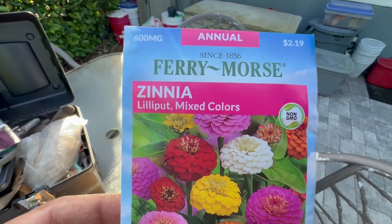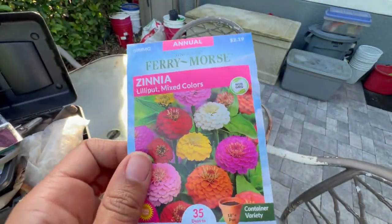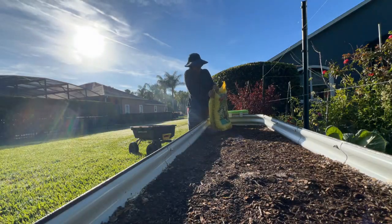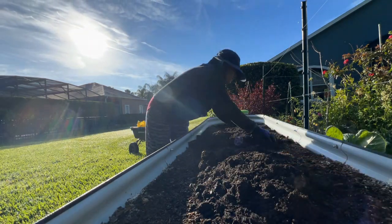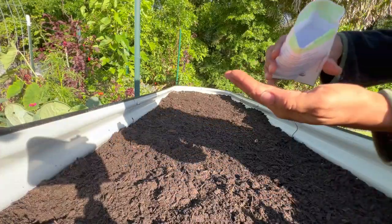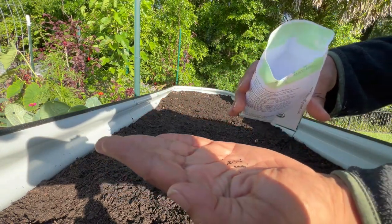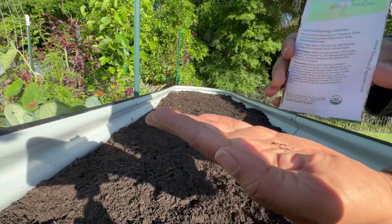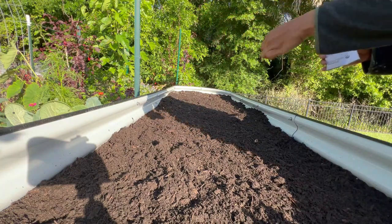And of course the space would not be complete without some flowers. So I'm gonna do just these tiny zinnias around the perimeter. These seeds are super, super tiny. Can you even see them? I'm gonna go ahead and broadcast them in the space because they're so small.